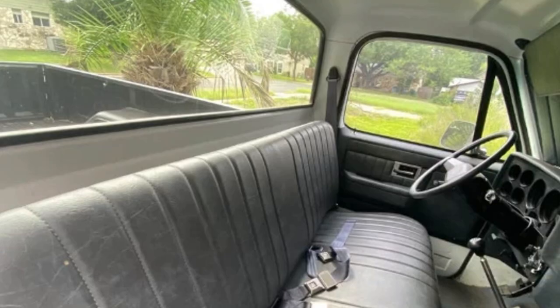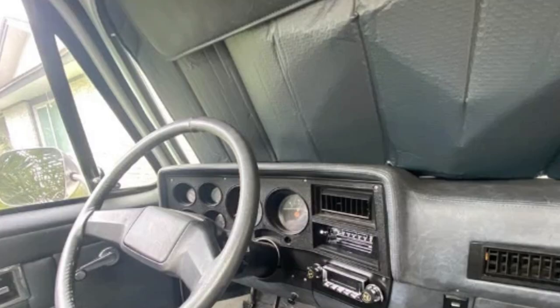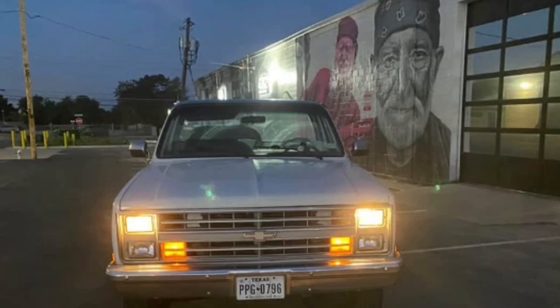The gear shift is floor-mounted and original, staying true to the truck's classic layout. With just 30,000 miles showing on the odometer, this C20 has plenty of life left, ready for years of cruising, hauling, or weekend shows. Inside the cabin, the truck keeps its vintage vibe but adds a touch of modern convenience with a new, original-style radio featuring Bluetooth connectivity, so you can stream your music while still keeping the dash period correct.